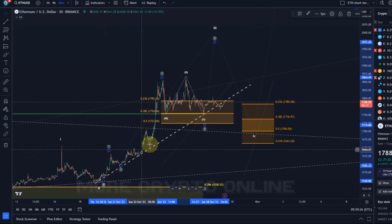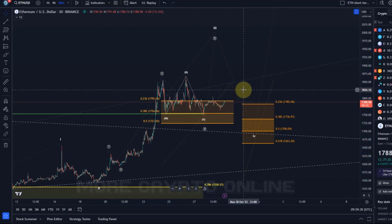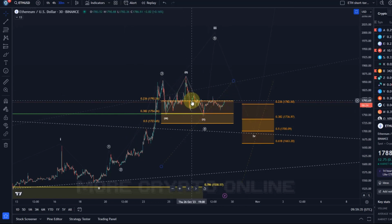It even broke below this trend line, so it's not respecting this trend line anymore, so I'll take that out. We had an initial reaction, but not anymore. But still, it's holding support, nothing changed. This cannot be a triangle. This move was too high and this move was too low. So I've got it labeled here as a WXY. I mean, this can take different shapes and forms and sizes.